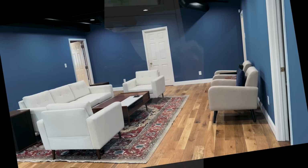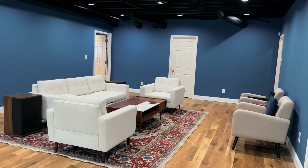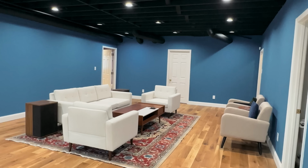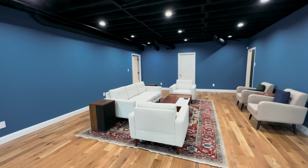I'm going to show you what the room looks like right now. I'm going to spin the camera around. So this is the new room. Let me back up just a little bit so you can get a perspective. There. Okay, that's an elongated view of the room.